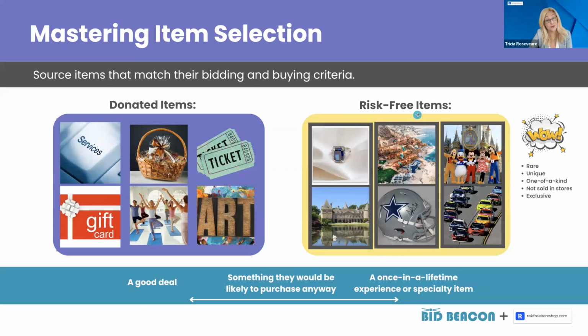Then you've got risk-free. And this has a little bit of a different seat on the bus, if you will, and just as valuable, because something they would like to purchase anyways is going to be there. Like maybe that's jewelry. Women love to buy jewelry. Men love to buy jewelry for women, whatever it is. Maybe it's like we go to Mexico. Like we've been meaning to do that. Or we want to take the kids or the grandkids to Disneyland, Disney World. So those become your typical risk-free, accessible items because it's a good price point and something I would have likely bought anyway.